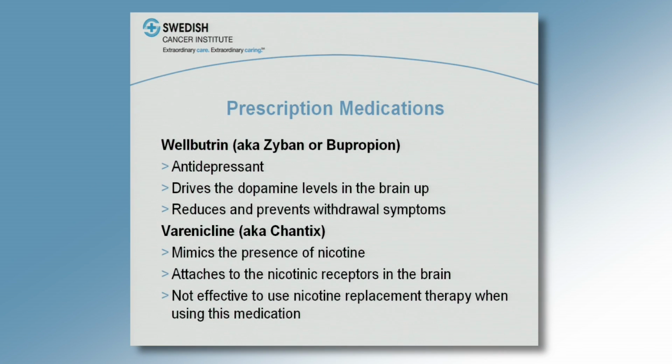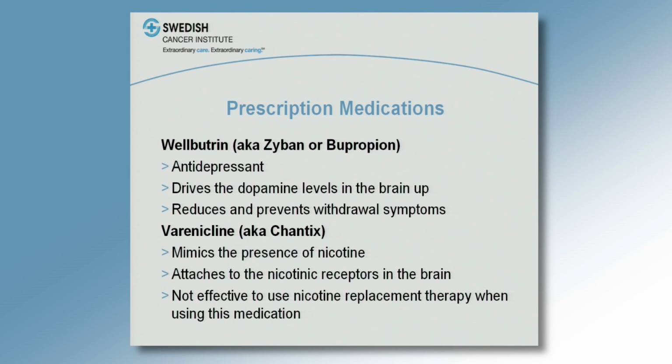So let's talk a little bit about prescription medications. Most people have heard that there are tablets that you can take to help you quit smoking. The first medicine that we're going to talk about that requires a prescription from your medical provider is called Wellbutrin. It actually goes by several names: bupropion, Zyban, Wellbutrin. They're all the same medication, and they all work by exactly the same mechanism. Now, this medication has been around for many decades. It's traditionally noted to be an antidepressant, and it does work at higher doses as an antidepressant.